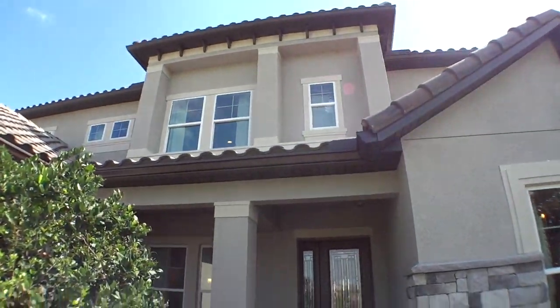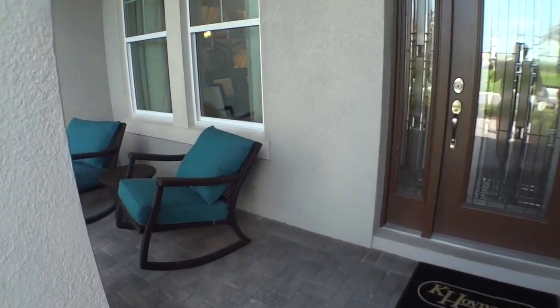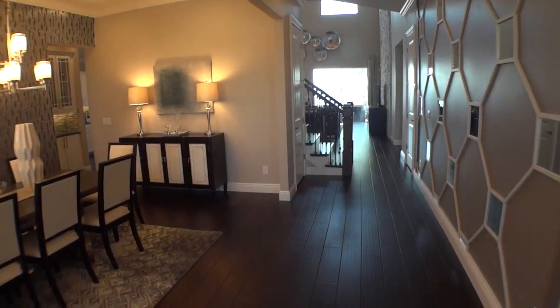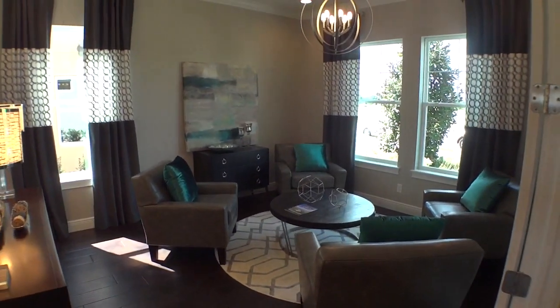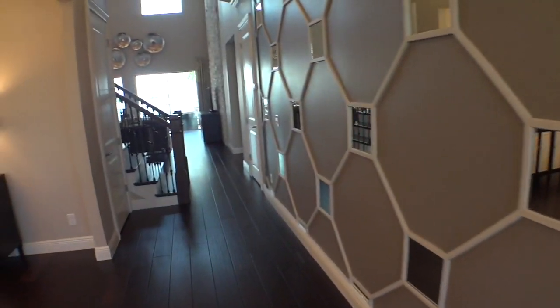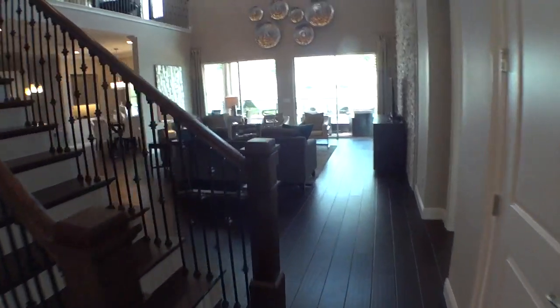It is 4,769 square feet, features 5 bedrooms, 5.5 bathrooms, a 2-story property as you can see with a great tiled roof. Sits on the lake, has a beautiful pool in the back. Can't wait to show that to you. It is a beautifully decorated home as you can see. Prices on this start at $660,999. So let's get inside and have a real good look around.